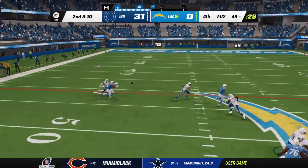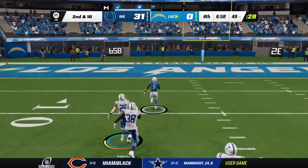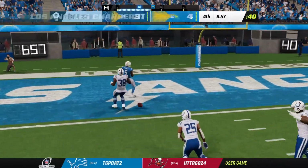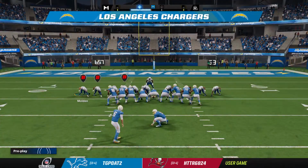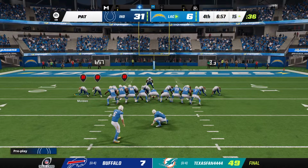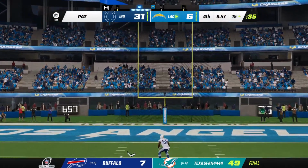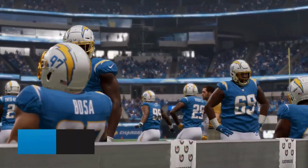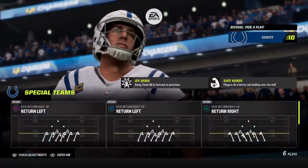Throwing again on 2nd and 10. Herbert, slant route, going to be caught by Palmer. Touchdown, LA! Josh Palmer, 51 yards. And the Chargers are finally on the board here in the fourth quarter. Hopkins with the extra point, and the lead is down to 24.